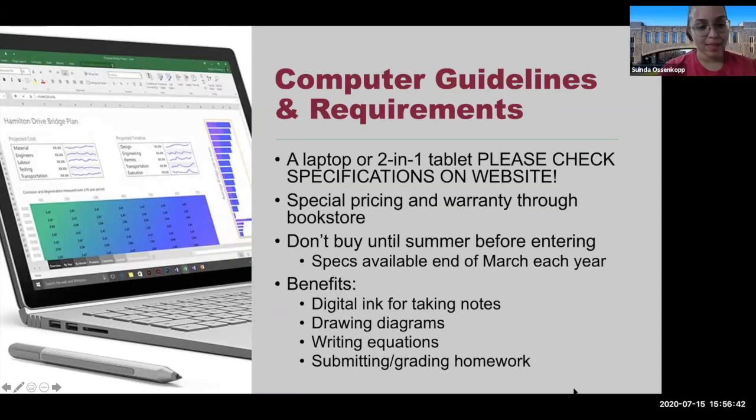So, computer requirements. Right now, you should check the website, but I don't believe there's a computer requirement for the College of Engineering currently, though continue checking that website. I do not suggest buying a computer until the summer before entering college. And specifications are available until the end of March of each year.